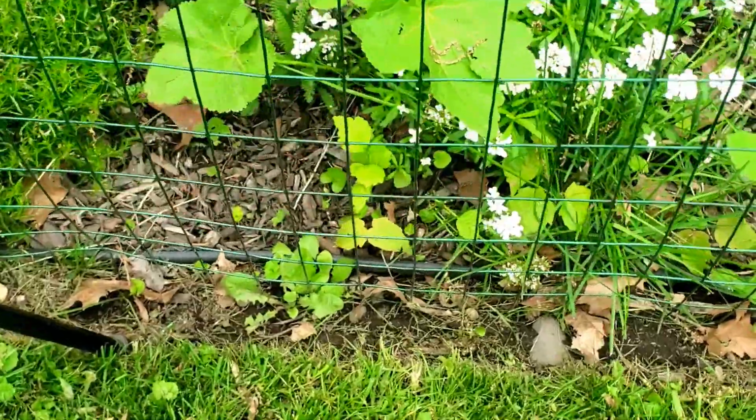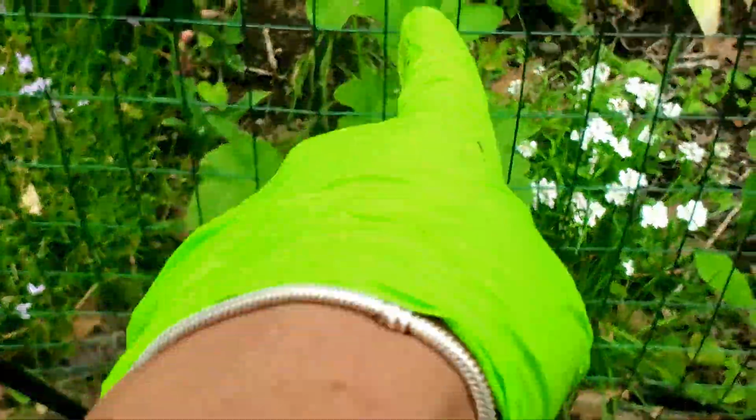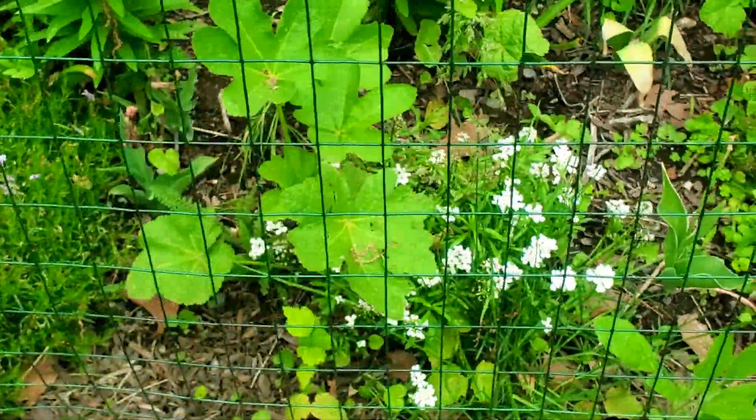Nonetheless, it is not in a good spot, because if it is a hollyhock, it's going to get way too darn big for that area. See? So I'm going to have to pull that one out and relocate it.